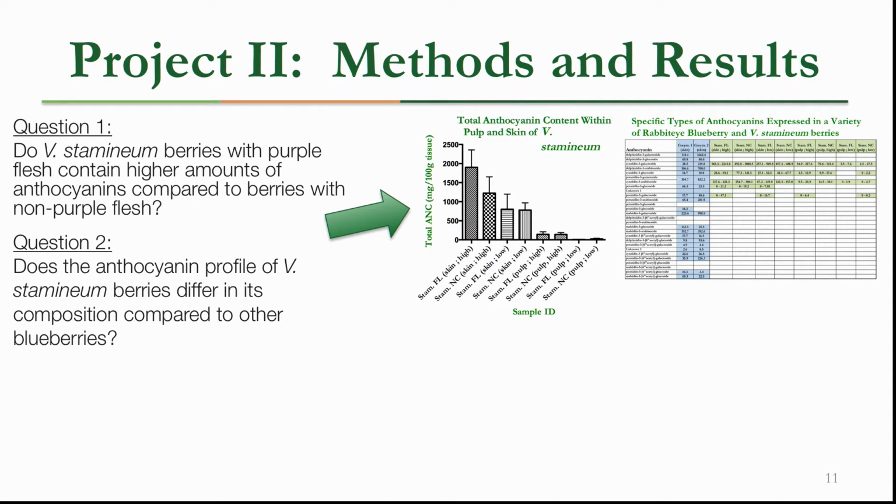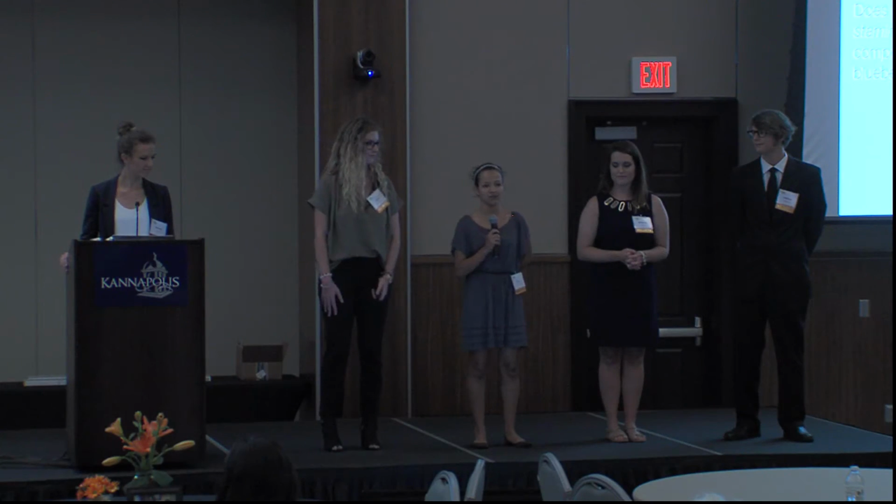As you can see within this chart, there are two main colors, blue and green. The blue represents the cultivated berries as the green represents the staminium berries. The blue has a significant amount of anthocyanins. As a matter of fact, it has 22 different types of anthocyanins within them as compared to the staminium, which only has 5 different types of anthocyanins within those berries. With that being said, I'm going to pass along to my colleague Claire, who will answer question 3.